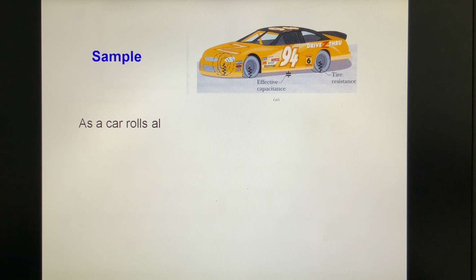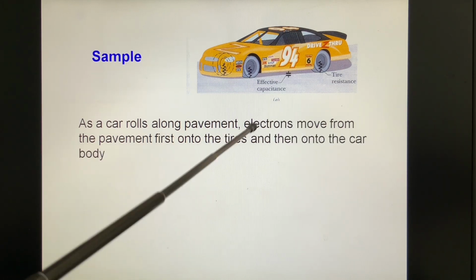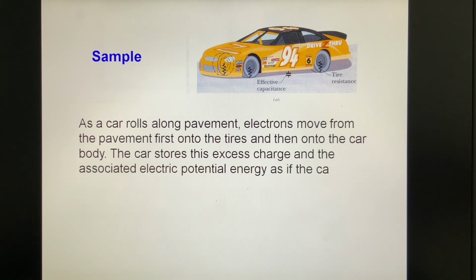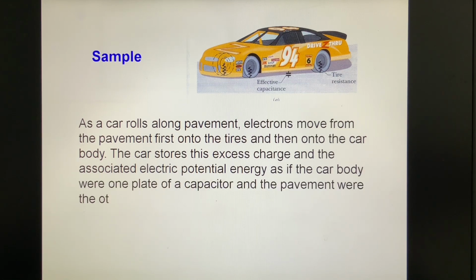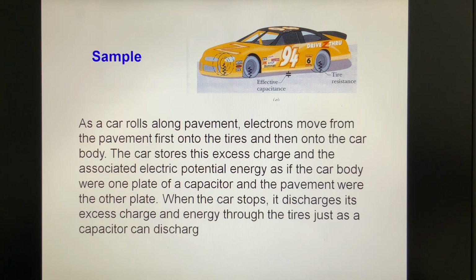Simple. As a car rolls along the pavement, electrons move from the pavement first onto the tires and then onto the car body. The car stores this excess charge and the associated electric potential energy, as if the car body were one plate of a capacitor and the pavement were another plate. When the car stops, it discharges its excess charge and energy through the tires, just as a capacitor can discharge through a resistor.